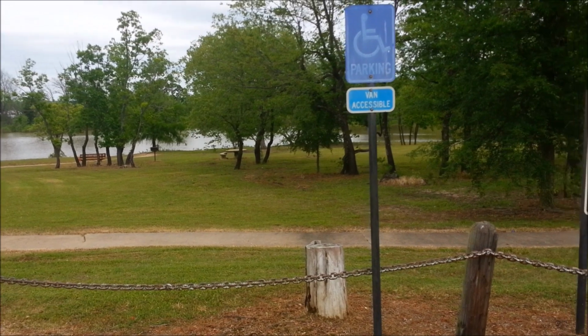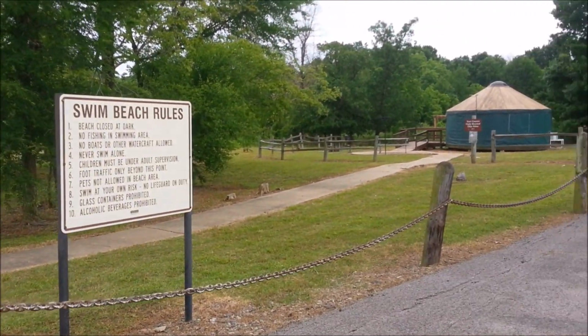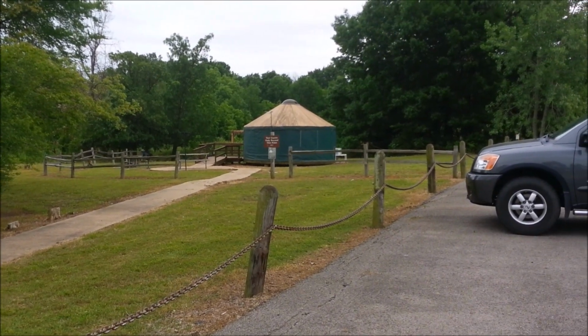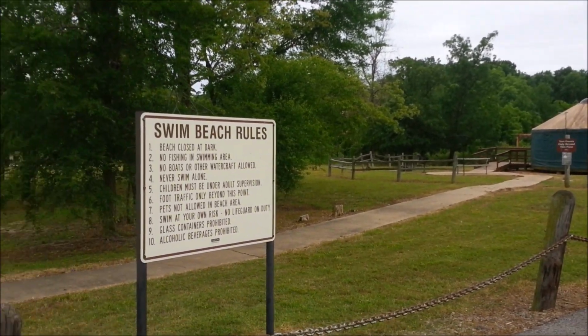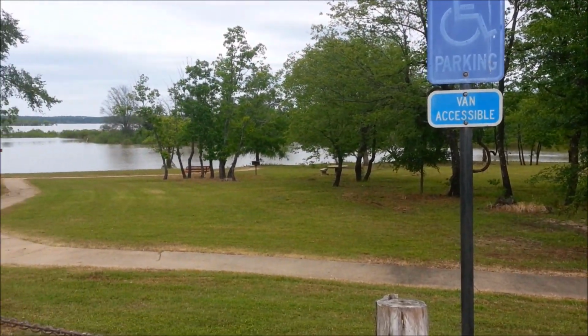And the proverbial swimming rules. And then Yurt area over there. So evidently they rent out yurts. Oh, I see an air conditioner on that yurt. Pretty cool. You're gonna need it.